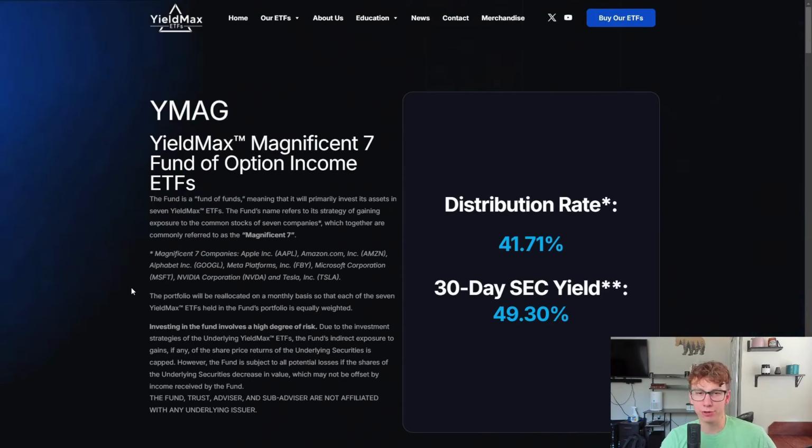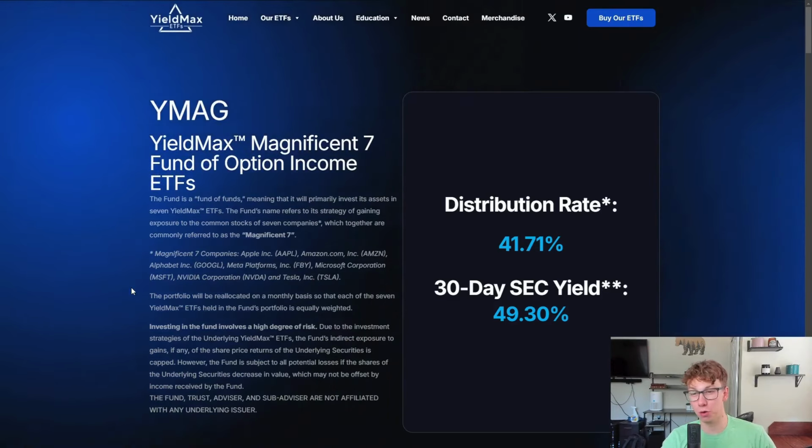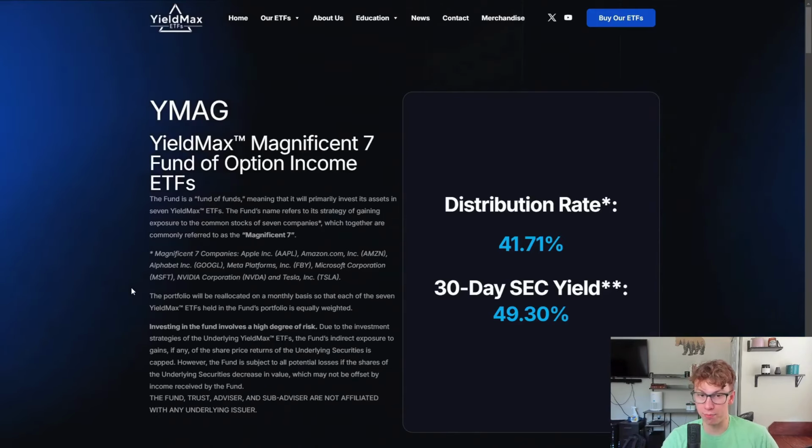Now, what's really interesting is this one has a better performance record. It has a lower distribution rate of 41.71%, which is hilarious to say that that's lower. But this one has been reacting better to the market drop than I expected.